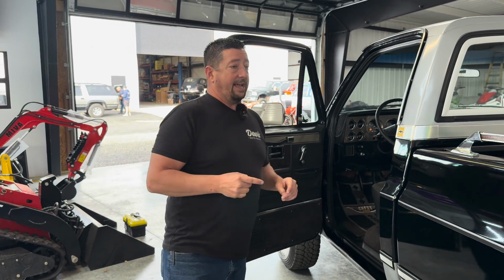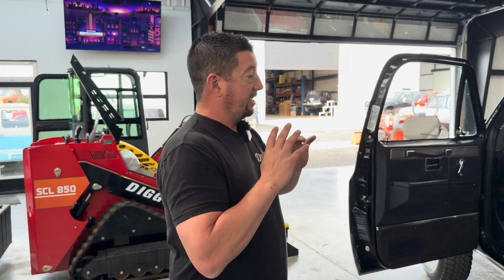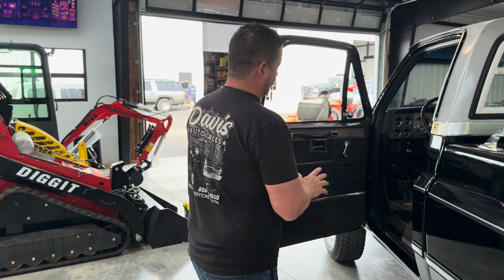In 1989, this guy's father bought a new Blazer. He hated the 350 motor. They put a 454 in it. He fell in love with it, and he just basically did nothing with this truck any longer. He loved his Blazer. He drove it hunting. He did everything with it.